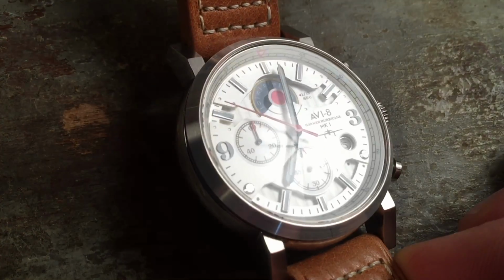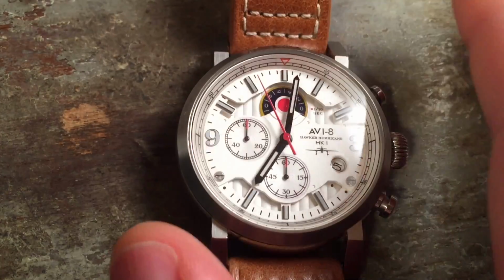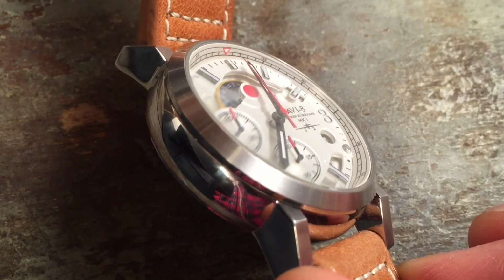And the use of AR definitely cuts down on the glare on this crystal. It does have only a single dome, which means that there's still going to be some distortion at extreme angles, as you can see.